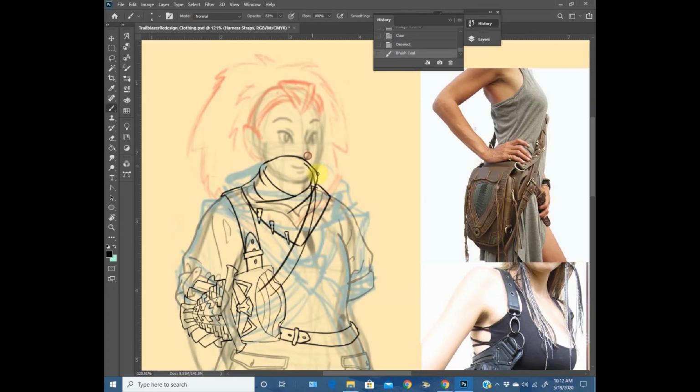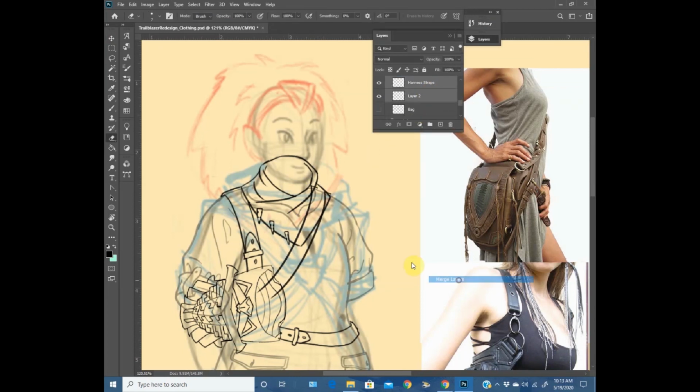I always struggle a little with belts and straps. Thank you, copy and paste.